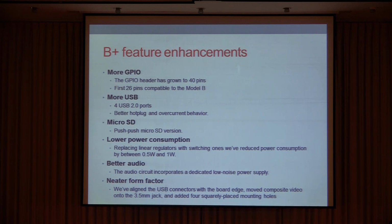There are more USB ports. We've stepped up the number of USB ports from 2 to 4. This gives you, again, scalability in the number of peripherals you can connect. Also, we've changed the power design. One of the biggest complaints and challenges on the original Model B was the fact that it didn't behave very well with respect to hot plug, or when you connected devices that consume more power than the board could supply. So we've redesigned that portion.